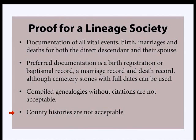The county history, as was mentioned in an earlier session, can help you identify what the earliest churches were in an area as a finding aid to help you locate the records you need for proof.